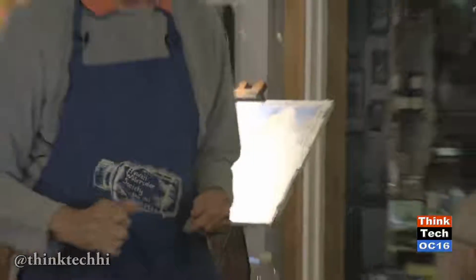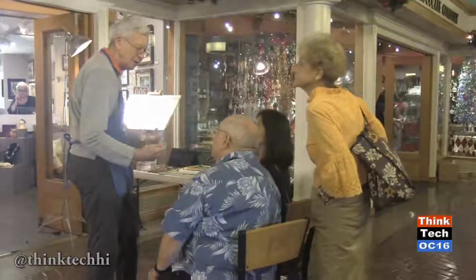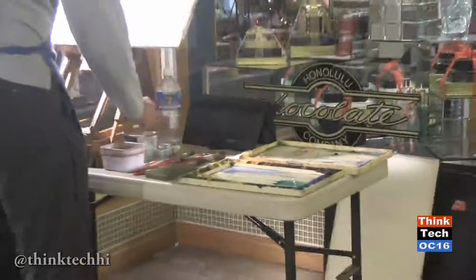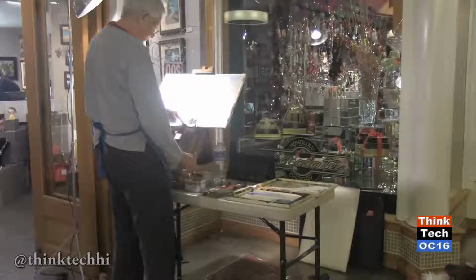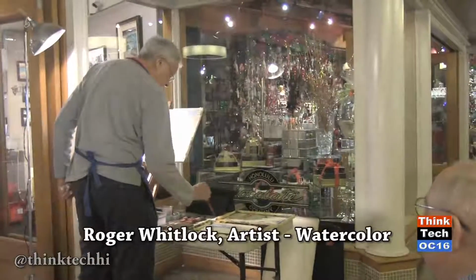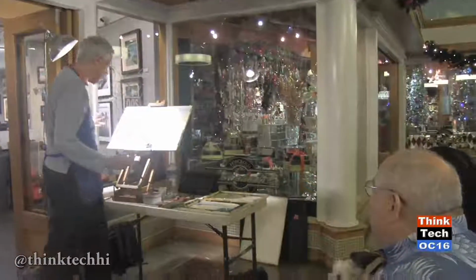If you use white in watercolor, it's opaque as opposed to transparent. And so you only use it for highlights. I'm going to put a little of that yellow in there too, even though there's not much yellow in this, but just to carry this down into the... I'm going to do the waves, I'm going to do the water.